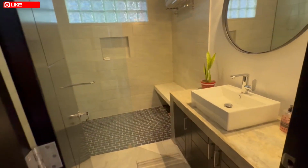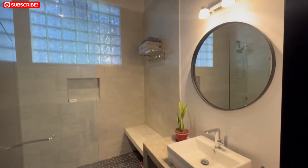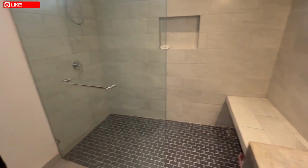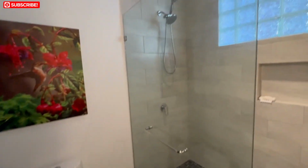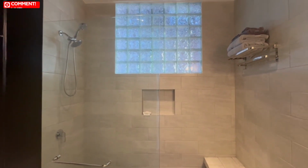So the second level here, which was the entry level that we came in from, you can see that you have a full bathroom here. This full bathroom is going to be for the guests who are staying inside, if you're hanging out in the living room and stuff like that. And then it's also for both of the bedrooms. The only bedroom that has an ensuite bath is the primary.